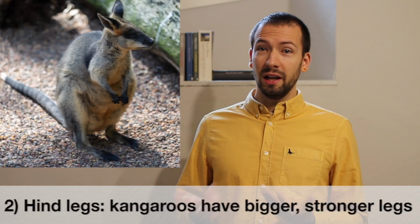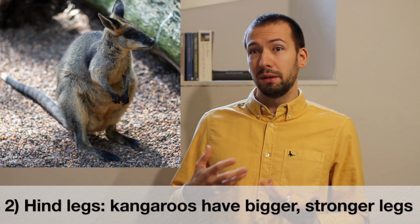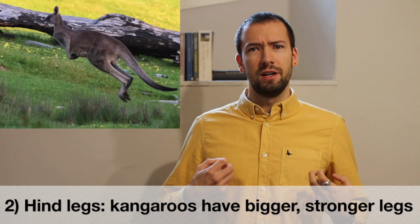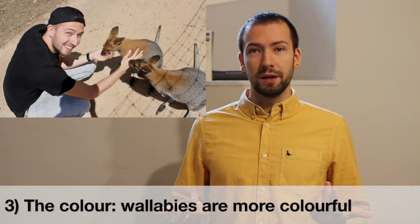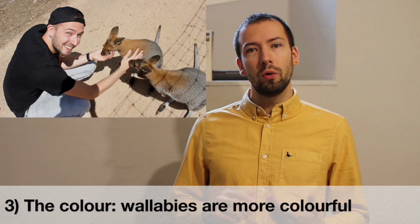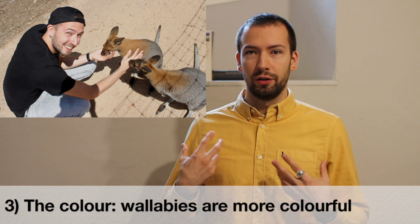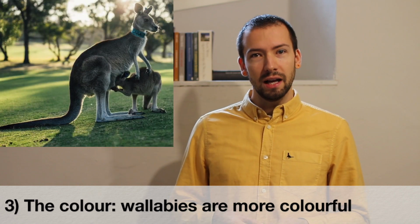Second difference are the legs. Wallabies have shorter hind legs to help them run in forests where they usually live, while kangaroos have really strong and bigger hind legs for speed on open terrain where they run. And the third difference is the fur. Wallabies are a lot more colourful and they have between 2 and 3 colours on their coat, whereas kangaroos are a lot more muted in colour and also a lot more uniform.